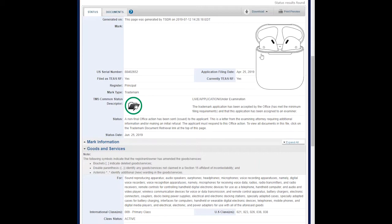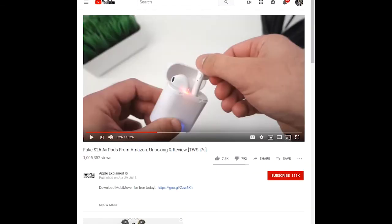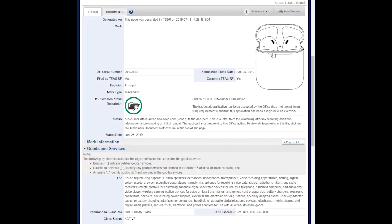Now, Apple's goal in making this filing is likely to stop the flood of copycats that are in the marketplace, like these $25 so-called Apple AirPod knockoffs. And you'll see that they're in the exact configuration that this filing is trying to protect. And the question is, can they own something like this? And I think that the answer is it's tough.